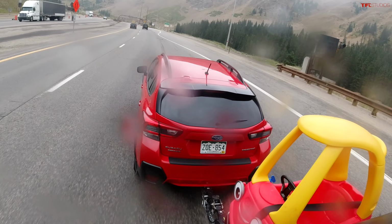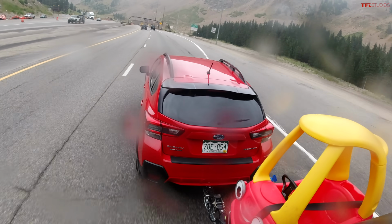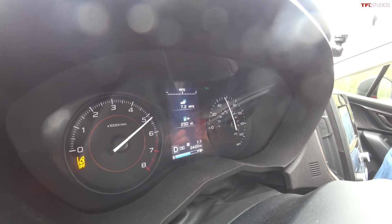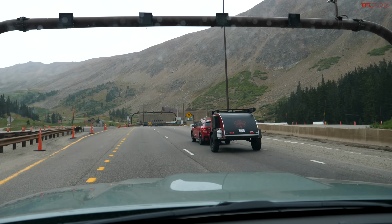Look, when we went into this, the idea was, do we want to tow at the limit or well below the limit? And I thought there'd be a big difference between the two. And honestly, the difference is not going to be that great. It's not a huge difference. No, it's going to be a difference of not even a minute in terms of going up the mountain.